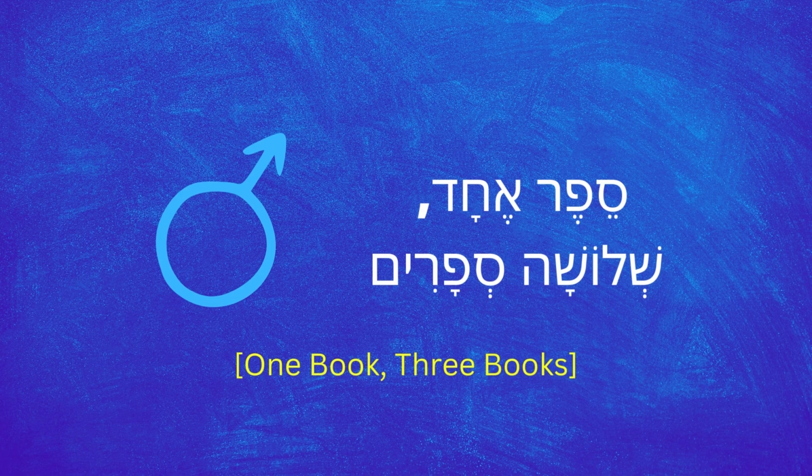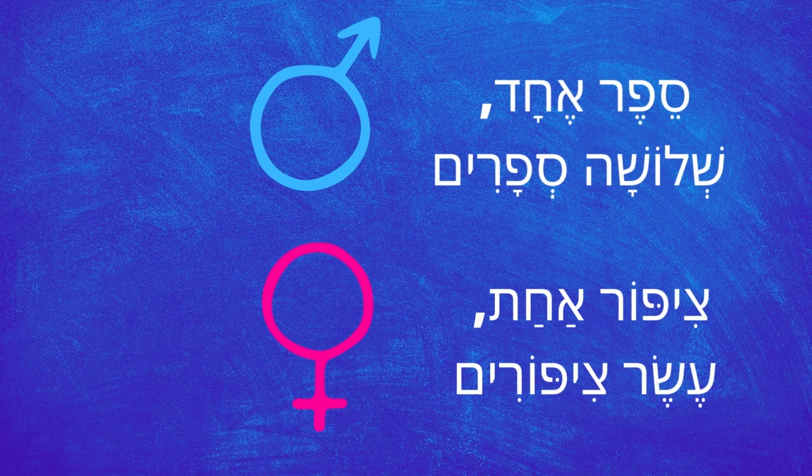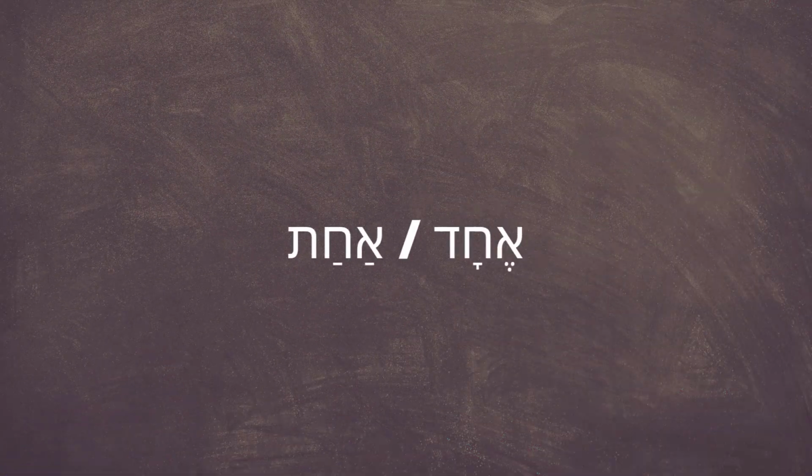The same exact thing happens in the feminine form, tzipor achat, eser tziporim. Please notice how in both cases, the number 1 came after the noun, while any other number comes before the noun. The number 1 has a unique trait, where many Israelis don't even feel a need to say it at all.